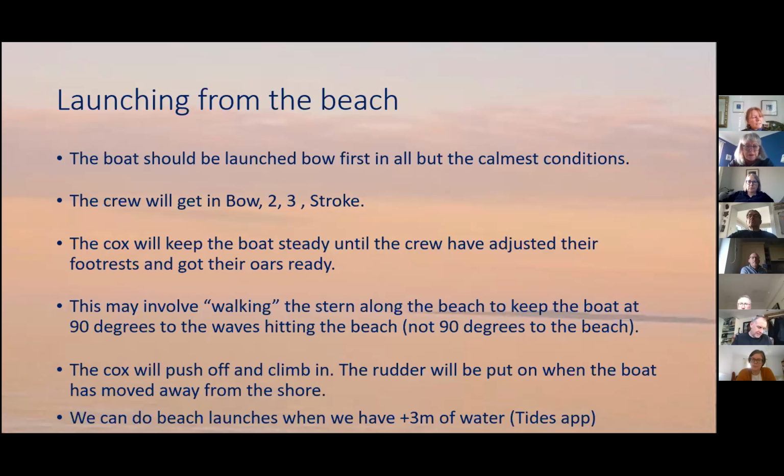If there's any sort of waves, you're better launching bow first. So all the rowers would get in, and the cox is the last person to get in, and we launch without the rudder on. The crew get in, the bow rower first, reverse order from what we normally do. The cox will keep the boat steady until the crew have adjusted their footrests and got their oars on.